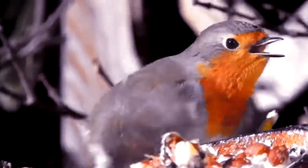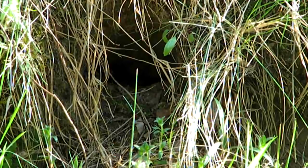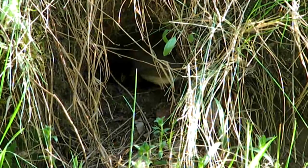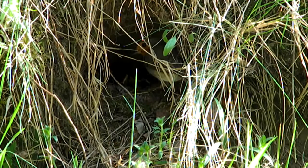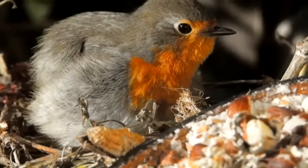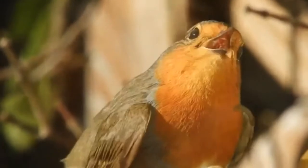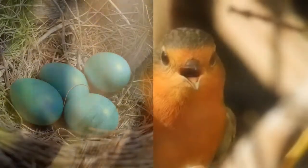The female builds the nest in a concealed place. Natural places like bushes, in ivy, under tree roots may all suffice, but they'll also build nests in other places, such as the inside of a boot, a pocket, or a tea kettle. The female will lay 4 to 6 eggs, one per day, and incubate them for about 2 weeks. The male doesn't incubate the eggs, but he will bring the female food during this time.